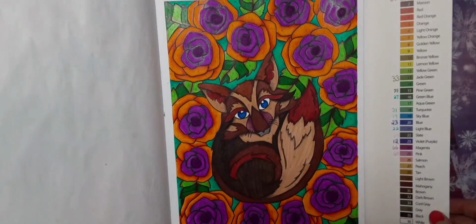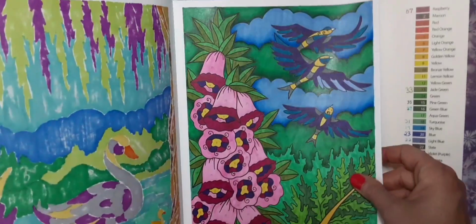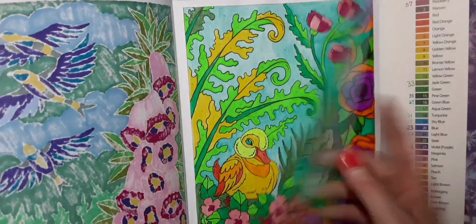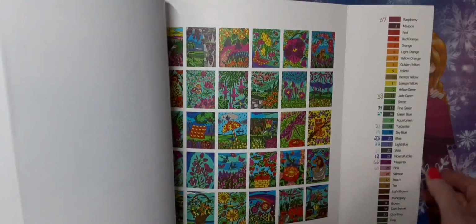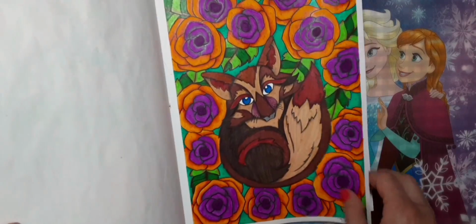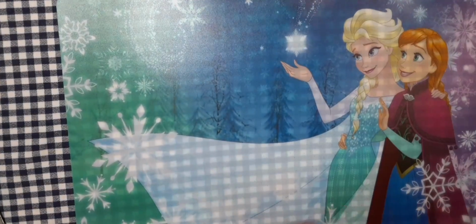So I did this all over 3 days: July 21st, July 21st, and July 23rd. So I think I'll be working out of this book some more, just doing more of my own colors in it, because I do like the images.